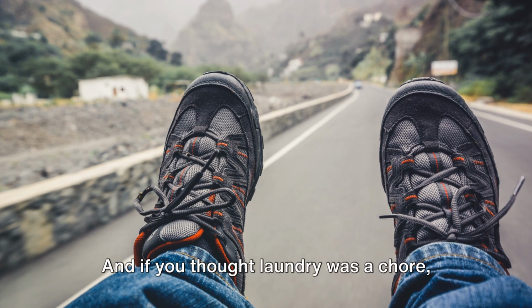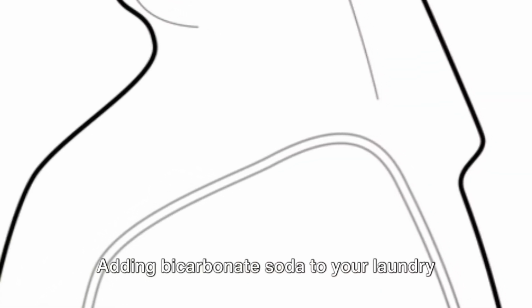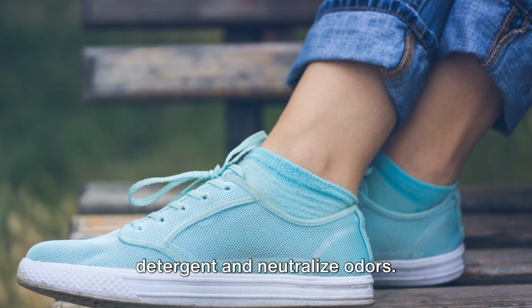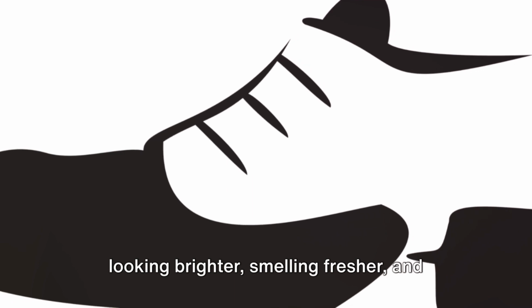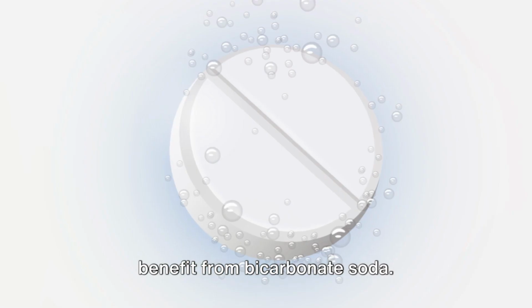And if you thought laundry was a chore, bicarbonate soda might just change your mind. Adding bicarbonate soda to your laundry can enhance the effectiveness of your detergent and neutralize odors. Your clothes will come out of the wash looking brighter, smelling fresher, and feeling softer. It's not just our clothes that can benefit from bicarbonate soda.